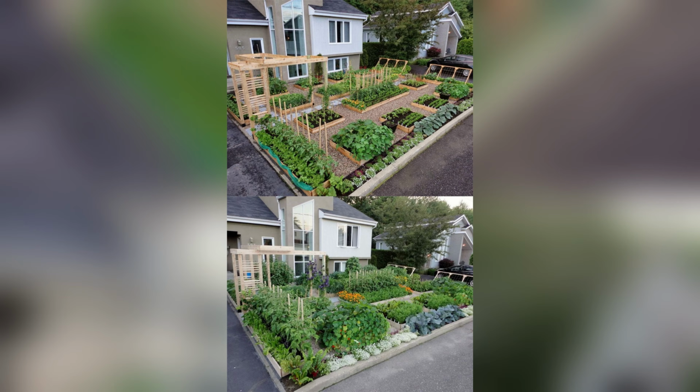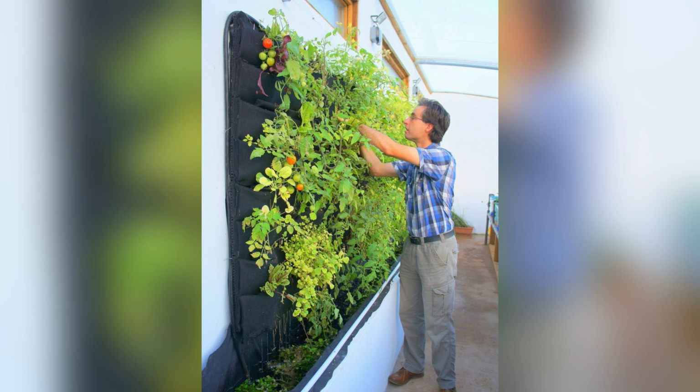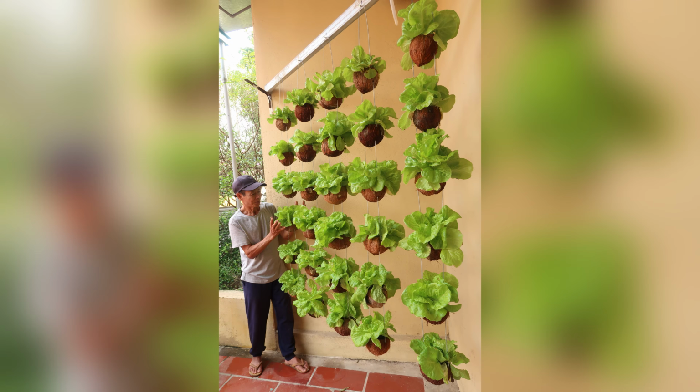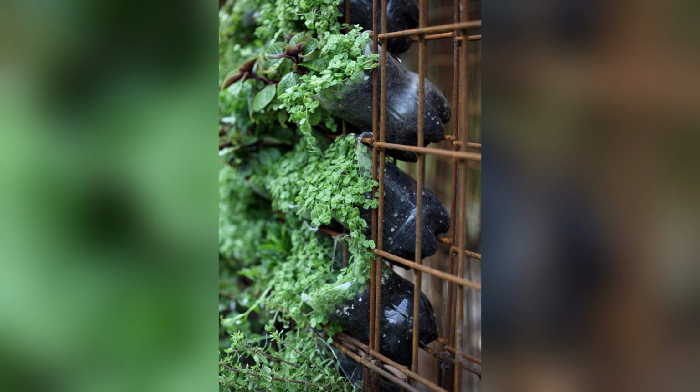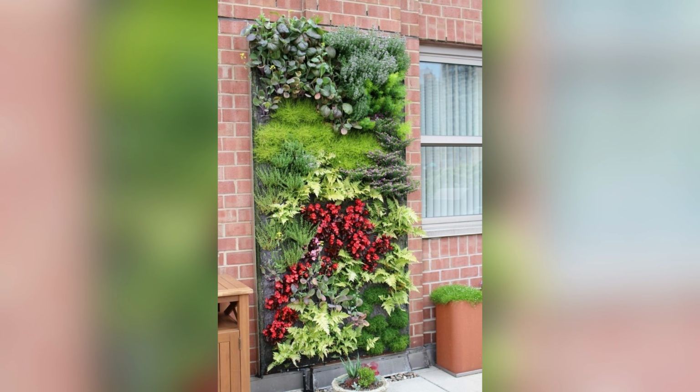When choosing the right structure for your vertical garden, consider factors such as available space, sunlight exposure, and plant preferences. If you have a sunny balcony, hanging pots might be the perfect option. If you have a blank wall in your backyard, a trellis could be the way to go. And if you're short on space, vertical planters offer a compact solution. Whatever structure you choose, make sure to tailor it to your specific needs and preferences.